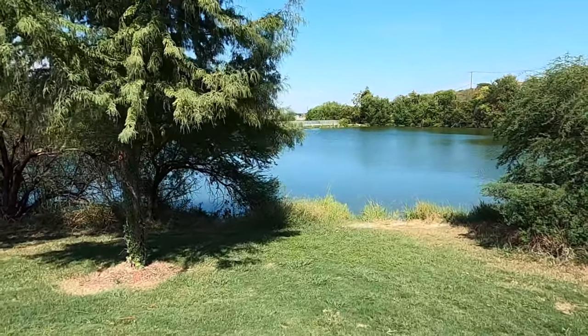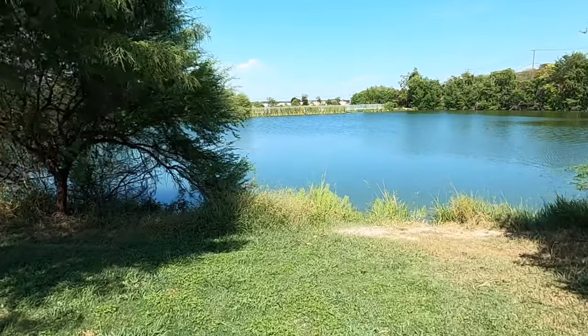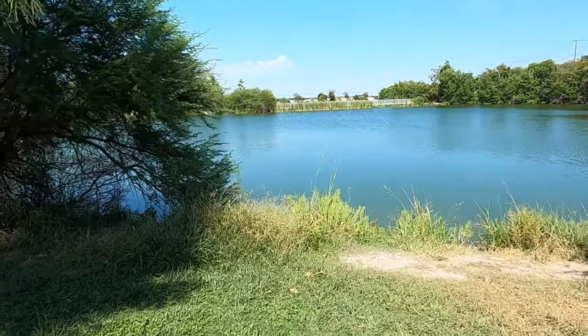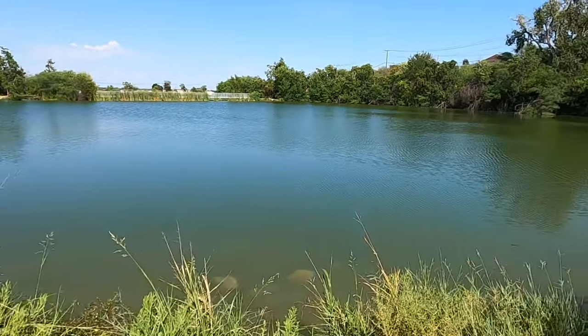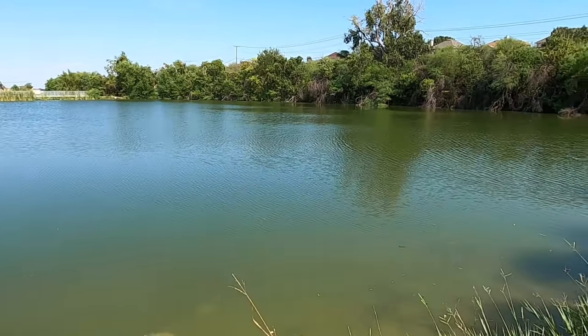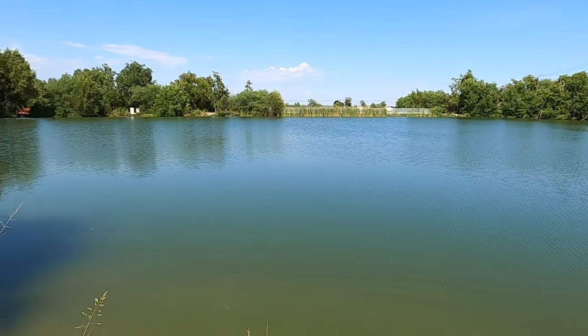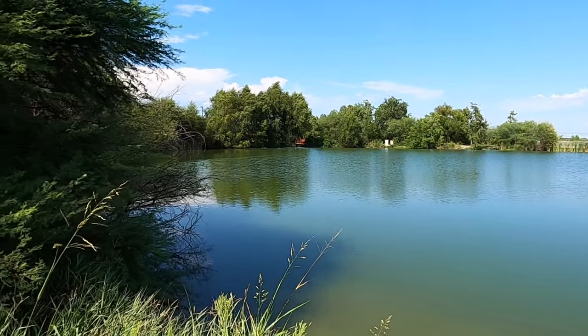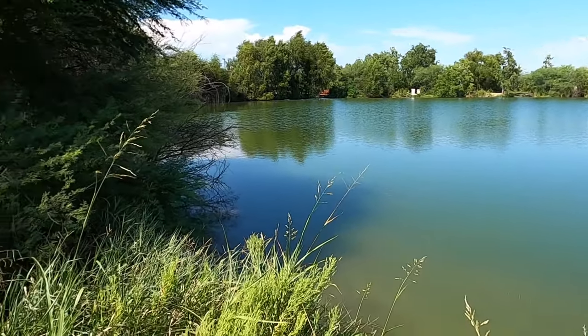This is an absolutely gorgeous pond. I have seen people come out here and drop their kayaks in, and I'm sure there's some fish in here to do a little fishing. So yeah, people don't realize just how beautiful some parts of Texas are. Oh, there's some kayaks back there through the trees. So I'm sure you could probably rent them if you wanted to.